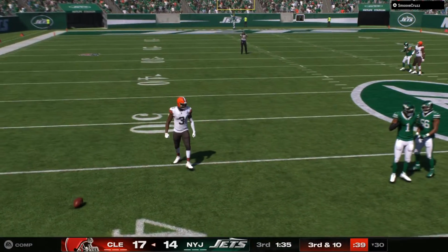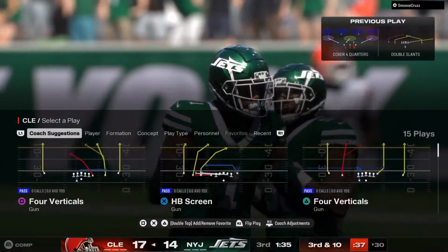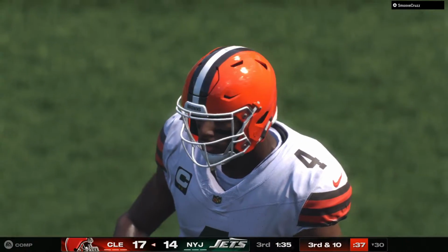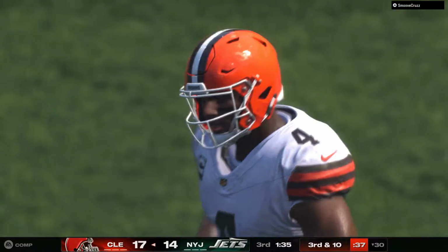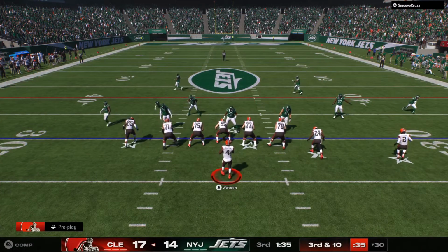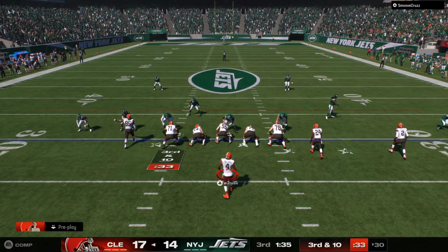And his throw is incomplete. Nice back-to-back plays defensively. They're stacking momentum now. 1 incompletion, 2 incompletion. They're going for more. So back-to-back incompletions, and that has him staring at a 3rd and 10.